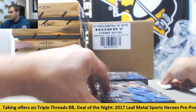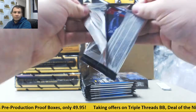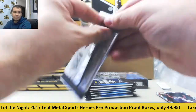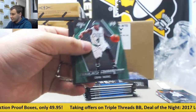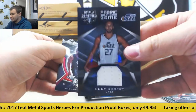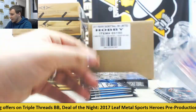Box three. There we go. Alright, and here we have, starting off with an autograph of Buddy Hield, on-card auto, rookie roll call. Regular base, blue of Thon Maker to 99. Again for the Jazz, Rudy Gobert, another Fabric of the Game jersey. And bases. Red parallel, Rudy Gay for the Kings, 199. Henry Ellenson rookie.